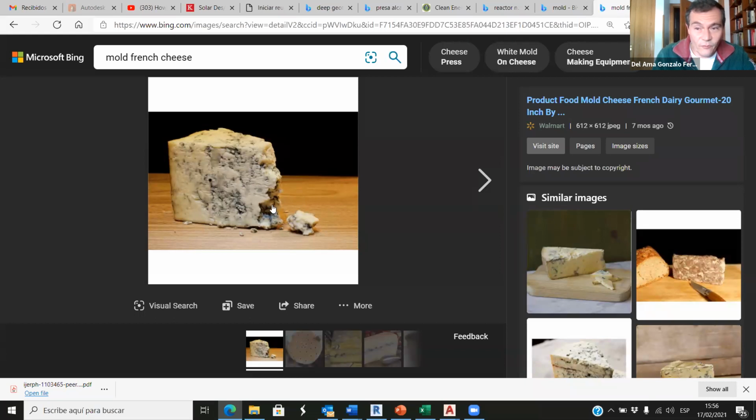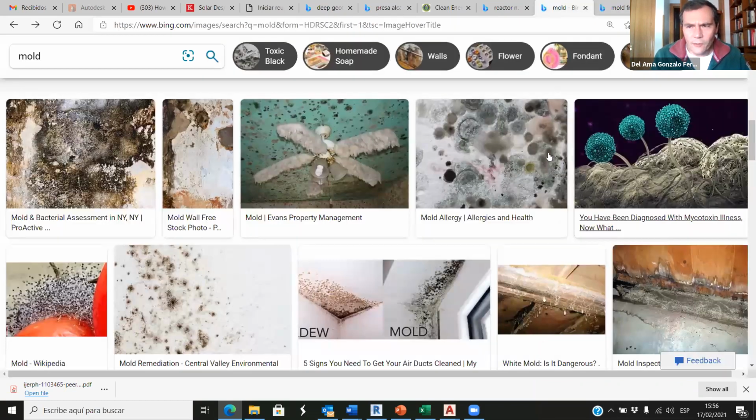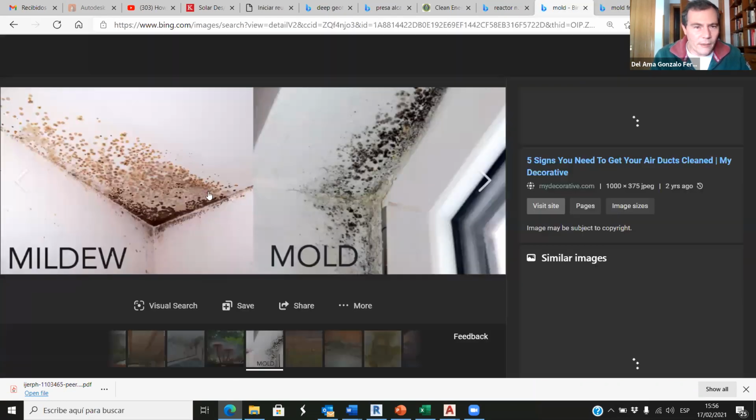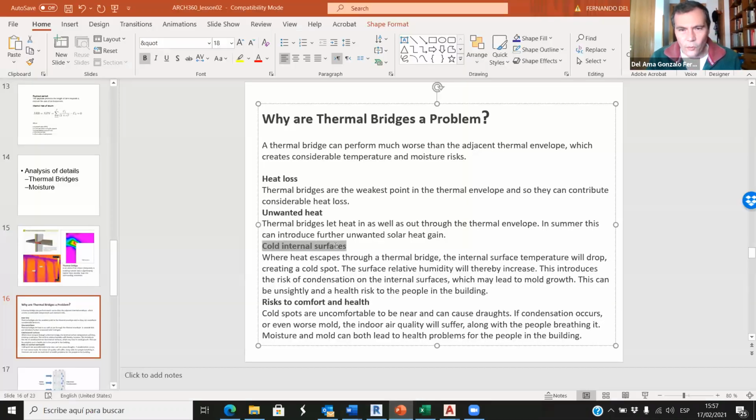French people manufacture cheeses, and they are proud of this. So this is mold as well, and some kinds of mold we can eat, and that's fine. But usually we don't eat these kinds of things that appear, and it tends to appear always in connections between walls and slabs, corners. We don't need a thermal camera to understand that there's an issue here. Most likely there will be a thermal breach here because we have mold. So that's one of the risks of these cold internal surfaces.